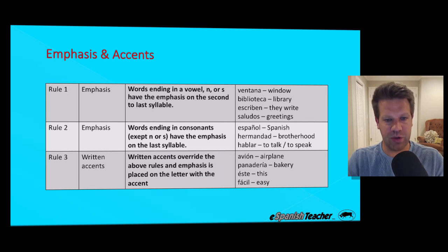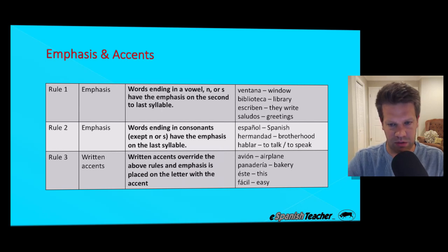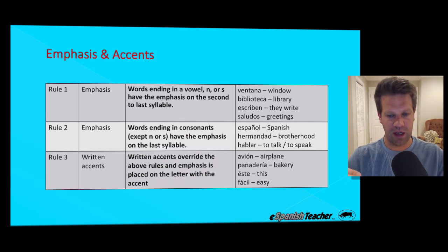Okay, rule number two is that words ending in consonants, except N or S, because N or S was covered by the rule above, have the emphasis on the last syllable. So there's a lot of words in Spanish that end in L and D and R. Here are some examples. Español. Notice the emphasis is on that O. Okay? You've got to listen for that emphasis.